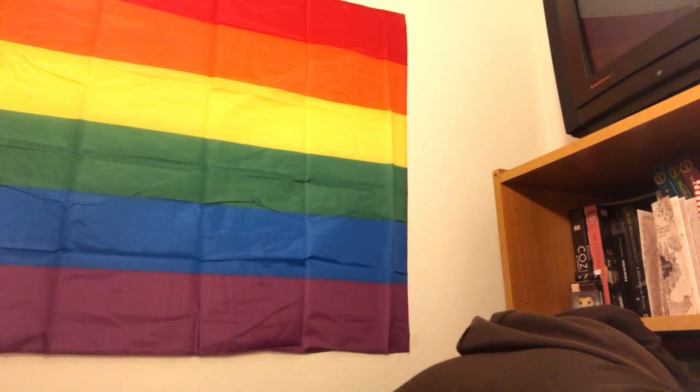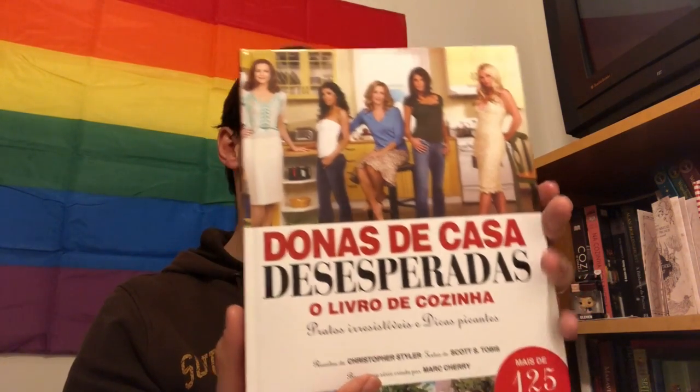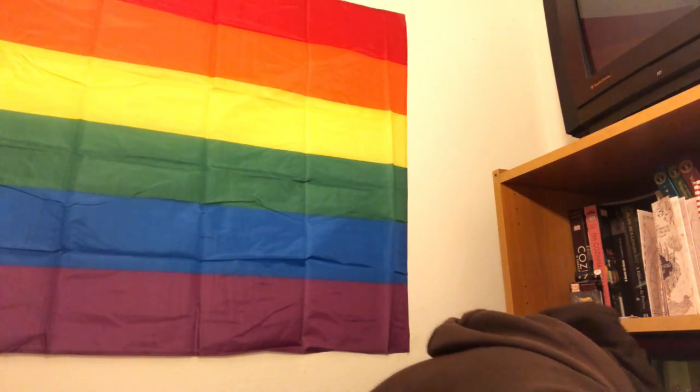Then she also gave me this book that I saw a couple of years ago that I was thinking of buying, but then she gave me this. It's the Desperate Housewives cooking book with all the recipes. I don't know if they are the real recipes or the recipes from the characters, but I think it's from the show itself. I still have to read it with more detail because I only passed through.